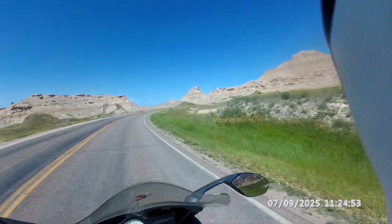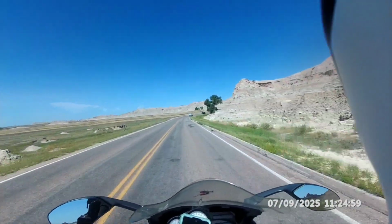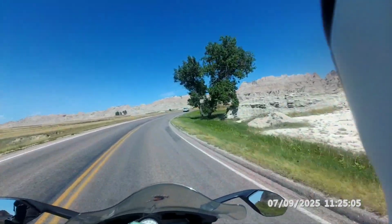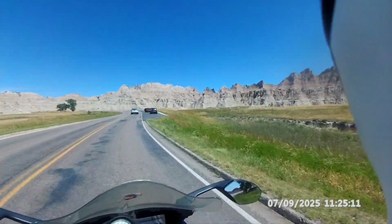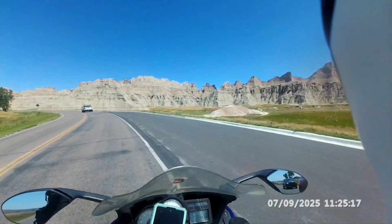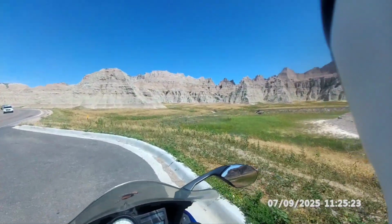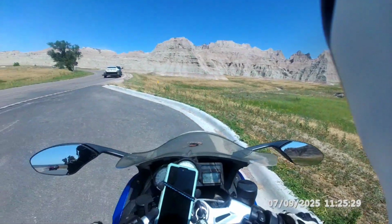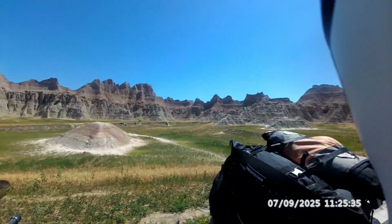I'm gonna get some more riding through the Badlands today. This is on the Pine Ridge Reservation. You would think they would make some money off of the tourism, but I don't think they do. Okay, I want to take a little picky pick. It's kind of iconic.